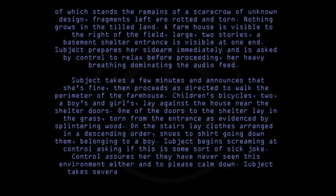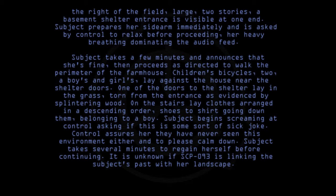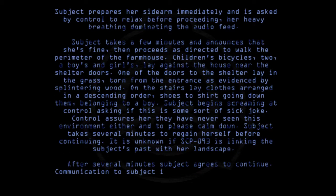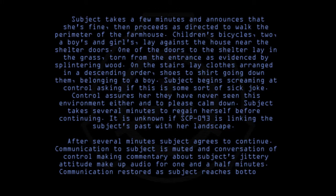Subject takes several minutes to regain herself before continuing. It is unknown if SCP-093 is linking the subject's past with her landscape. After several minutes, subject agrees to continue. Communication to subject is muted, and conversation of control making commentary about subject's jittery attitude make up audio for 1.5 minutes. Communication restored as subject reaches bottom of stairs.